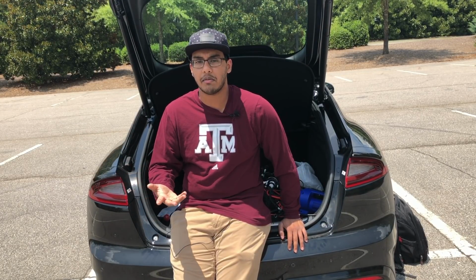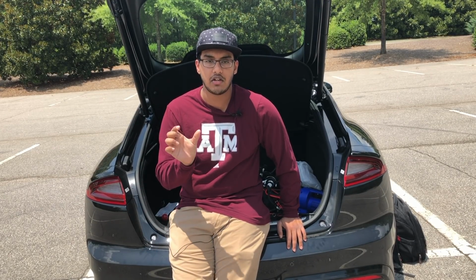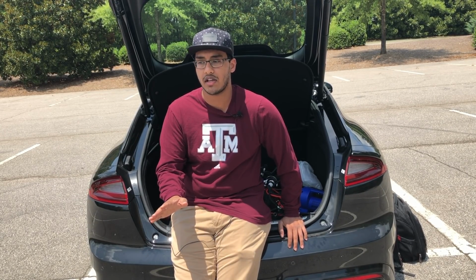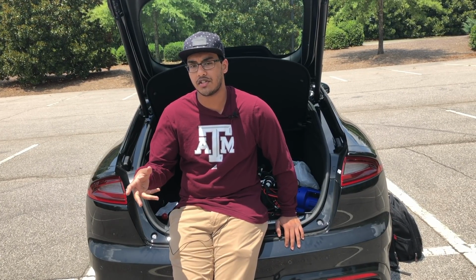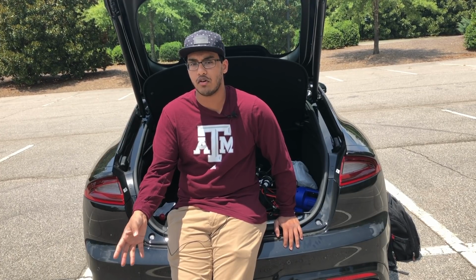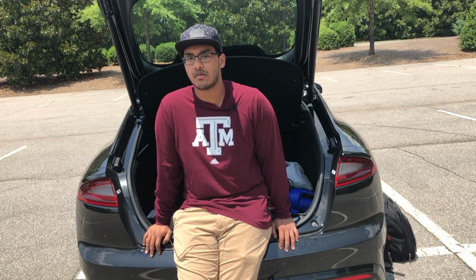Now, I get it, some people might want the upgraded audio system, so that's the reason why they would want to step up to a car with all the options in it. The audio system is cool, it's nice. The GT1 Stinger is the one I recommend the most. I think that's your best bang for your buck, but you can get away with the base models. The GT1 just gives you the 8-inch UVO screen and the Harman Kardon sound system, which is 720 watts. It sounds nice, but at the same time, the base model also sounds fine.